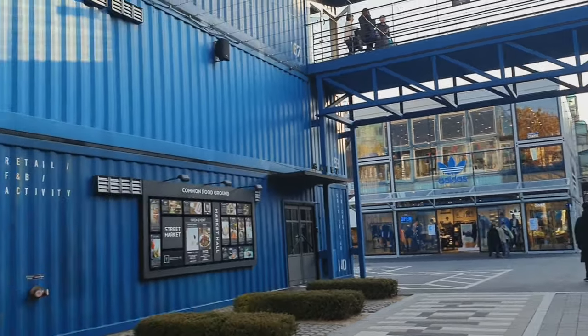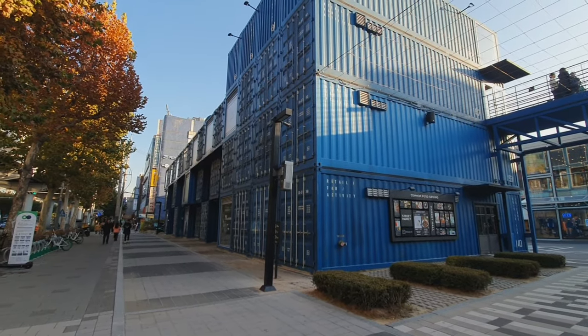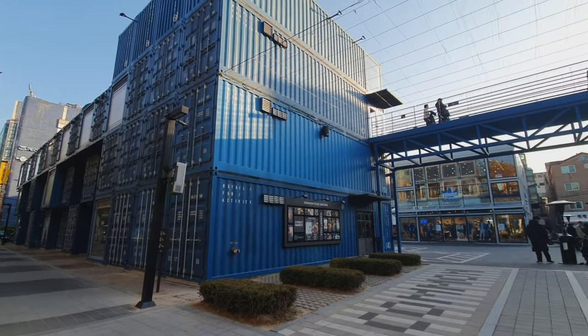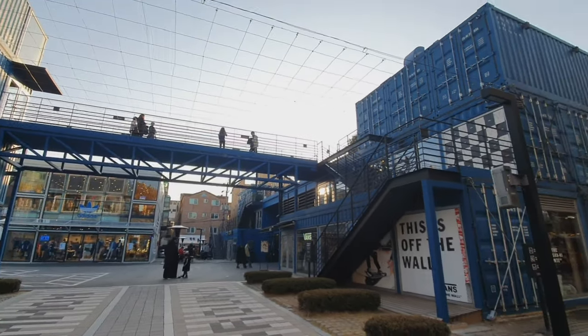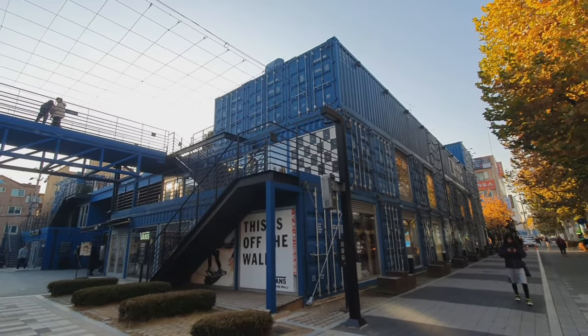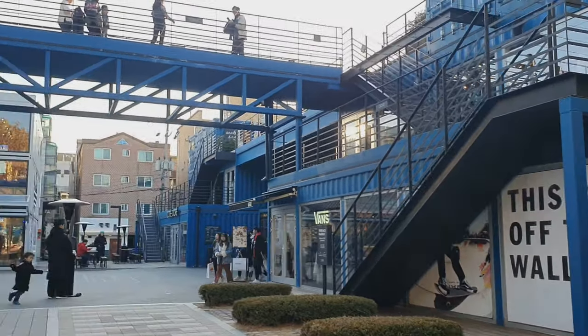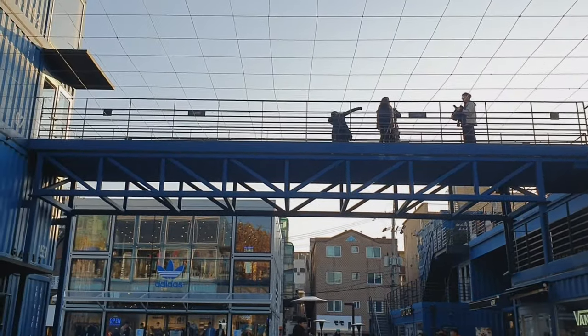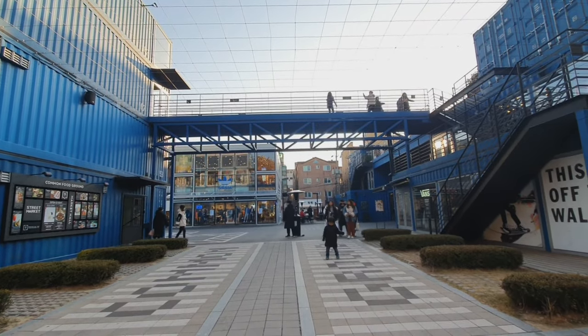So guys, I just want to give you a little trivia about the Common Ground. It is actually South Korea's first and the world's largest container shopping mall complex that is built with 200 shipping containers. Yeah, you heard it right. It's real shipping containers, guys. So yeah, how cool is that?